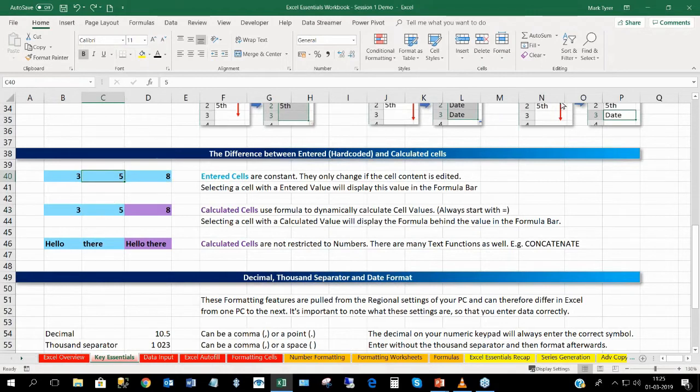Whereas these two cells here are exactly the same as what those two were there. Let's go back to 5. But this cell here is now calculated because it's summing these two together. So that there is a calculated cell and is dynamic. So if this cell changes now to a 6, this one dynamically changes to a 9. And I can tell that it's calculated because when I select it in the formula bar, it has a formula as opposed to an actual value.